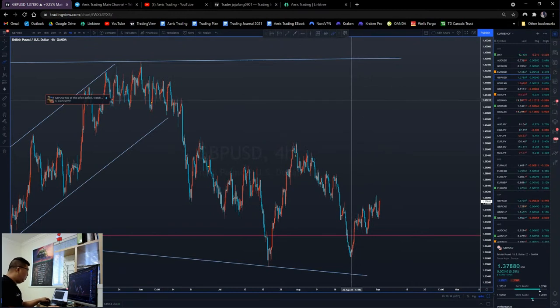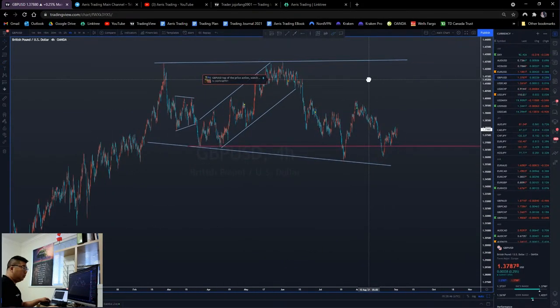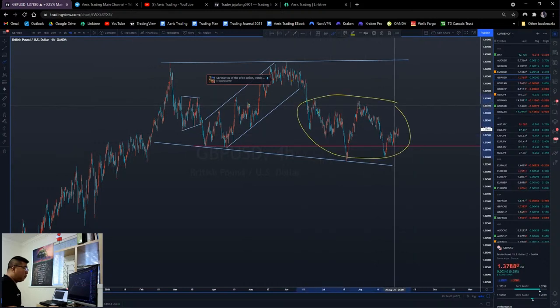Pound dollar in a bullish parallel channel. I'm not sure what the bullish channel is. Maybe you can share a screenshot, or maybe you see it differently. Obviously, it's hard to join structures that other people are seeing. But I do agree, or I'm more leaning towards a bullish view rather than a bearish view.